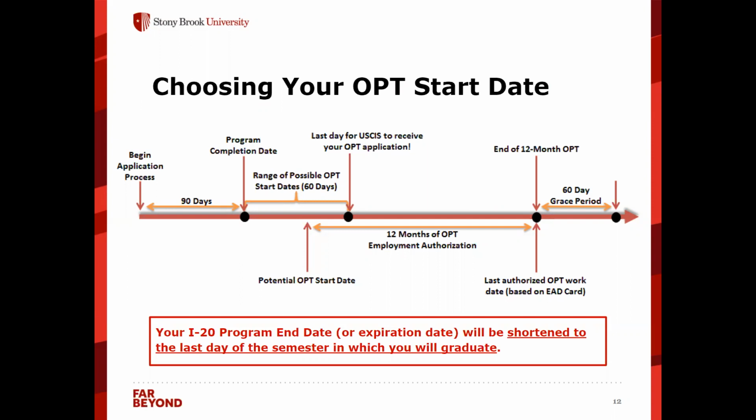You get a total of 12 months of OPT. You pick a start date within the 60-day period after the end date on your I-20. And then after your 12 months of OPT, you do get your 60-day grace period. So your 60-day grace period kind of pushes back. So if the end date on your I-20 right now says something like 2024, that will get updated when you apply for OPT to be shortened to the last day of the semester that you actually graduate.